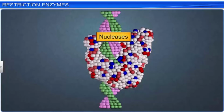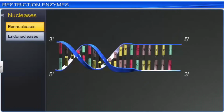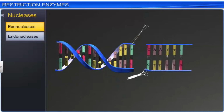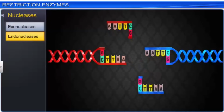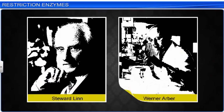The nucleases are categorized as exonucleases and endonucleases. Exonucleases remove nucleotides from the end of the polynucleotide chain. They hydrolyze phosphodiester bonds of terminal nucleotides, while endonucleases cut the DNA at specific points and are thus known as molecular scissors. Let's study how restriction endonuclease was discovered.